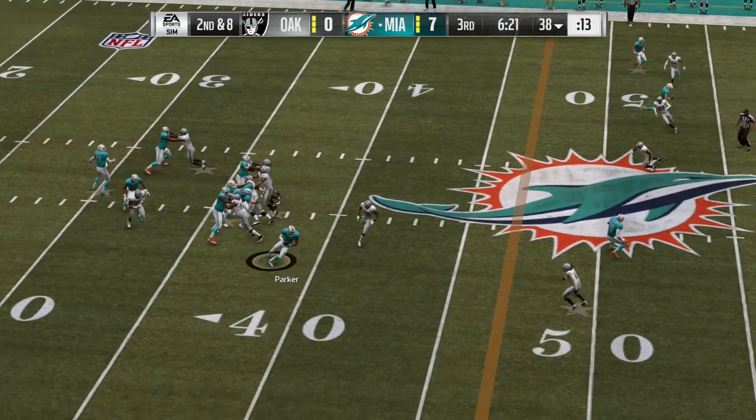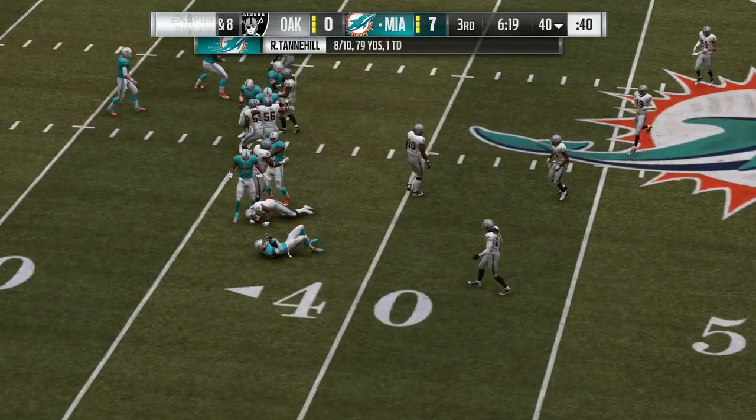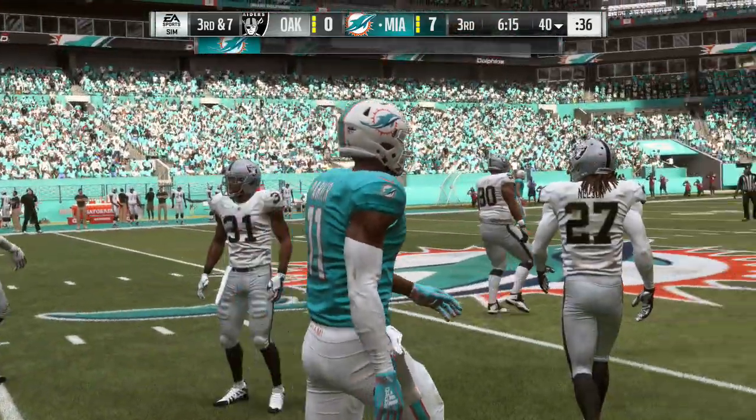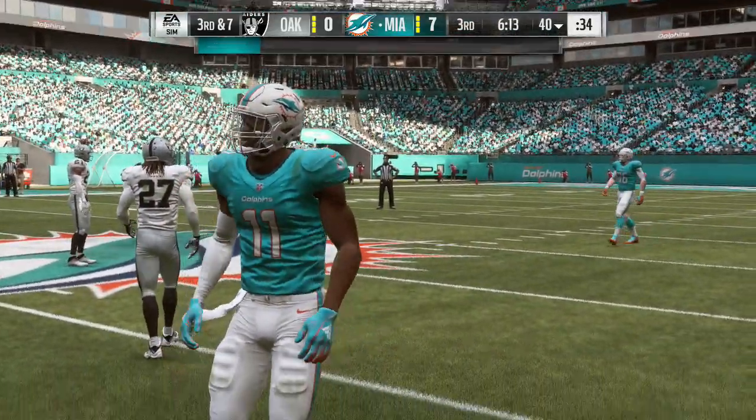They'll try the air now with Tannehill. And this is caught. It's Parker. And he'll bring it up here to right at the 40-yard line. That throw good for only a couple. It brings up 3rd down.